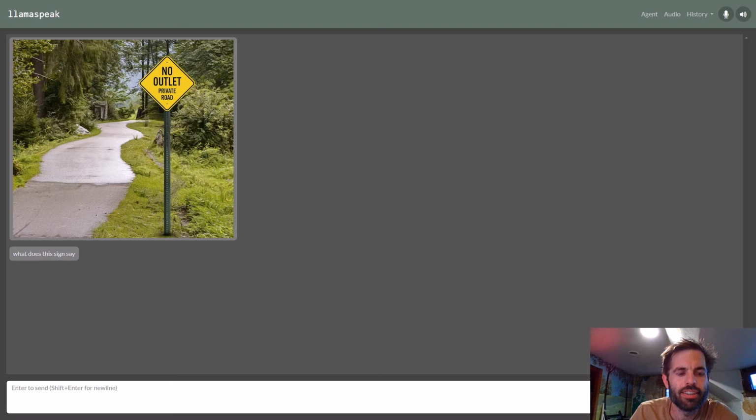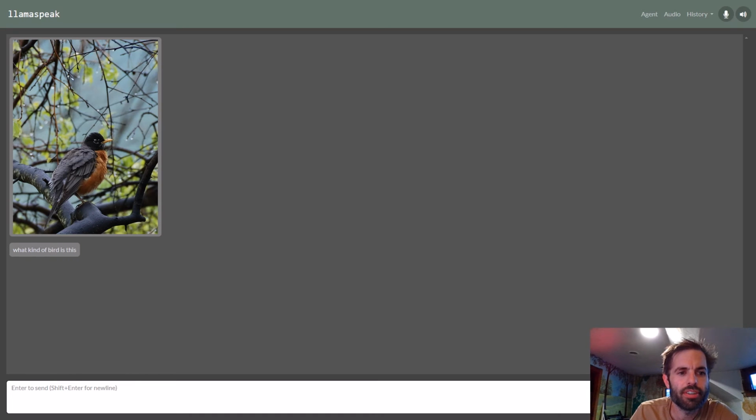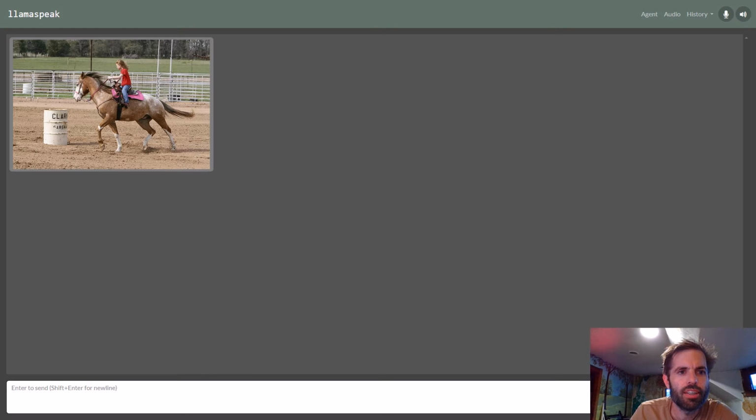What does this sign say? The sign says, "No outlet private road." What kind of trees are these? The trees in the image are pine trees. Where's the path go? The path is in the woods, surrounded by trees and vegetation. What kind of bird is this? The bird in the image is a robin. Who has the ball? The boy in the black and red shirt has the ball. What game are they playing? They are playing soccer. Can you describe the image?